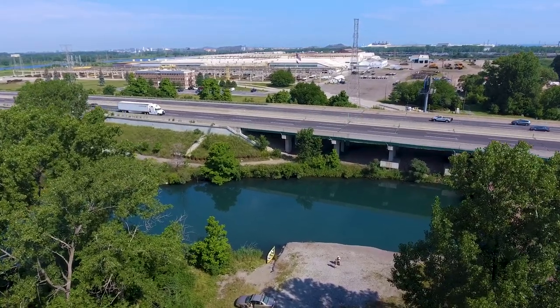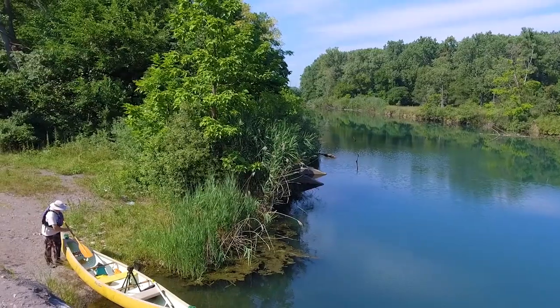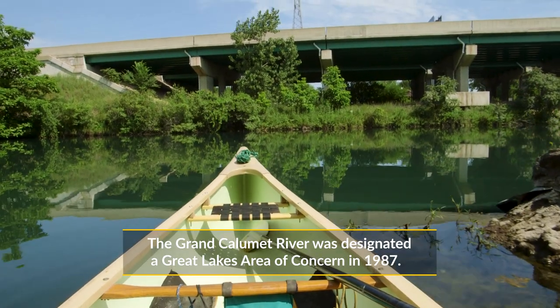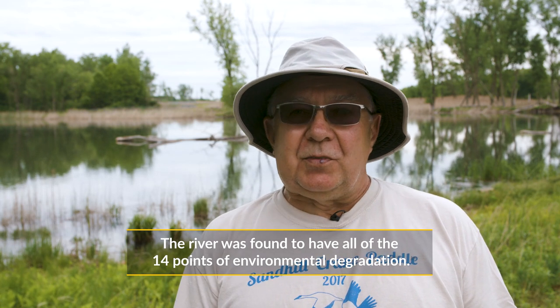This river has a big history of various industrial uses along its banks, which is why the river came to be so polluted, because decades ago there were no requirements, or certainly not stringent requirements like we have now, as far as what can be dumped into the river.